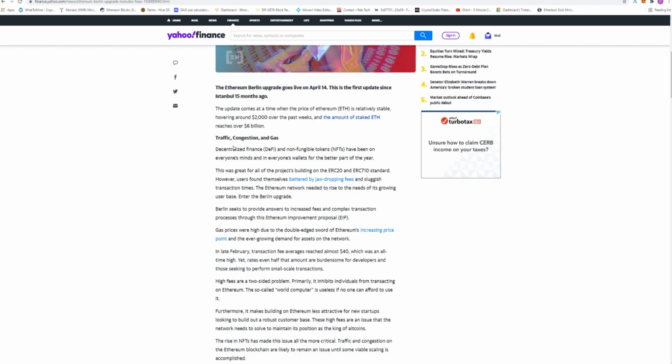So what exactly is the Berlin fork? Let's just find out. The update comes at a time when the price of Ethereum, ETH, is relatively stable, hovering around the 2,000 mark. That is USD. I'm from Canada, so it always kind of mixes me up, but most people do go by the USD price. Over the past weeks, the amount of staked ETH reached over $6 billion. So that's insane. I'm going to have a look at that in a minute and see exactly what that looks like for Ethereum 2.0, because as you know, the more you stake, the less you're actually returning per year on your stake.